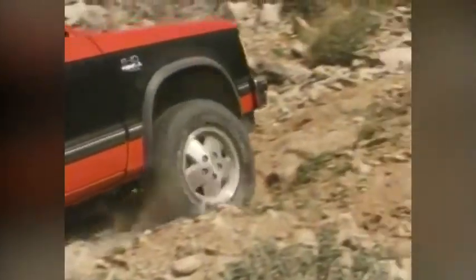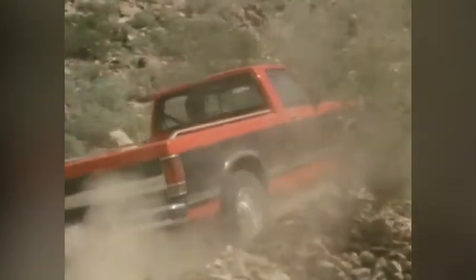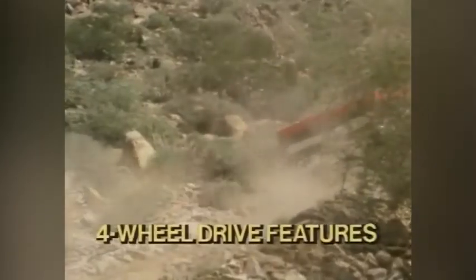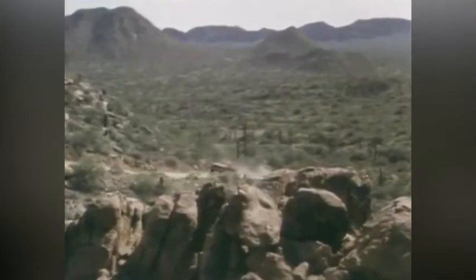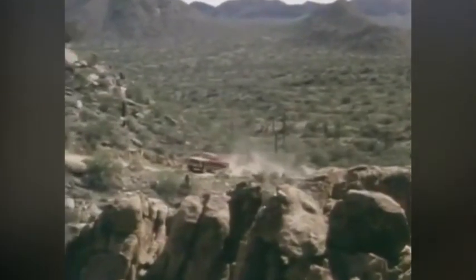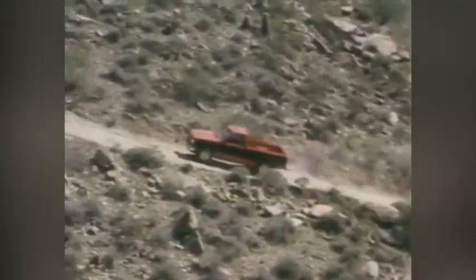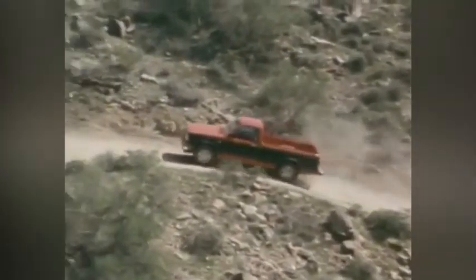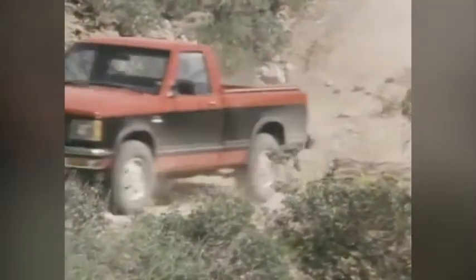In 1983, there's a new king of the four-wheel drive mountain, the all-work, all-play pickup truck with the guts to make that tough climb to the top. The four-wheel drive Chevy S10. The S10 four-wheel drive pickup features a new specially designed and patented four-wheel drive system that can be shifted from two-wheel drive to four-wheel drive or back again at any speed. Because there are no hubs to lock or unlock, there's no need to stop or leave the cab.